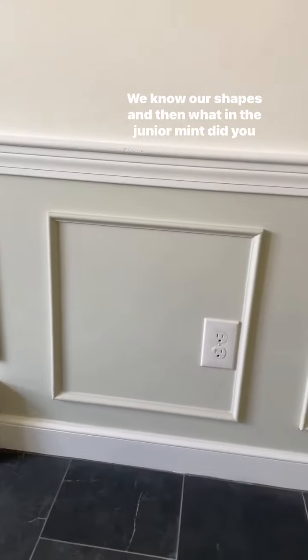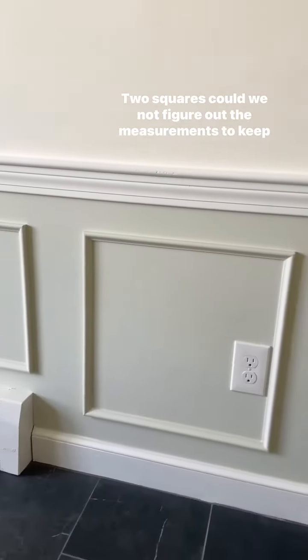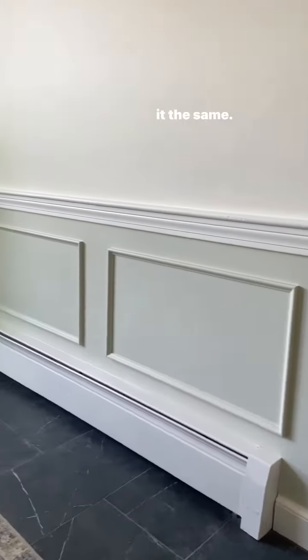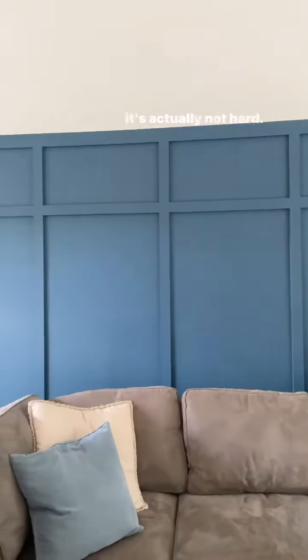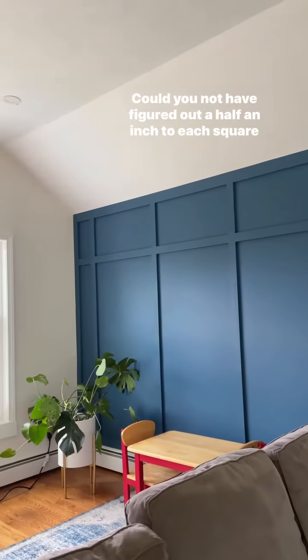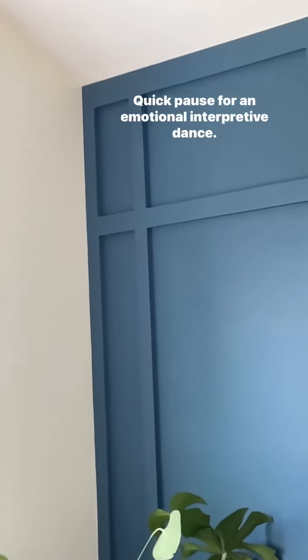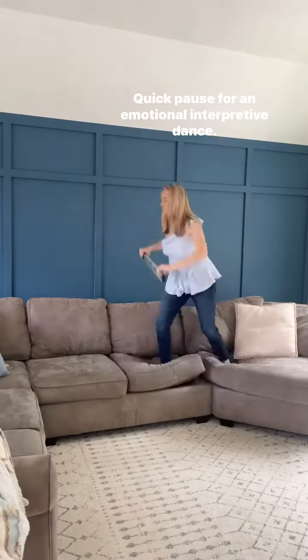And then what in the junior mint did you do here? 2 squares? Could we not figure out the measurements to keep it the same? Basic board and batten wall. And it's actually not hard. It's basic math. You spoons. Could you not have figured out a 1/2 inch to each square to make it all the same? How? Quick pause for an emotional interpretive dance.